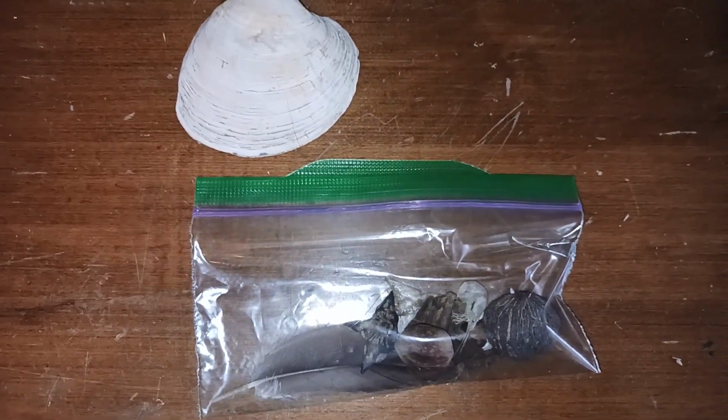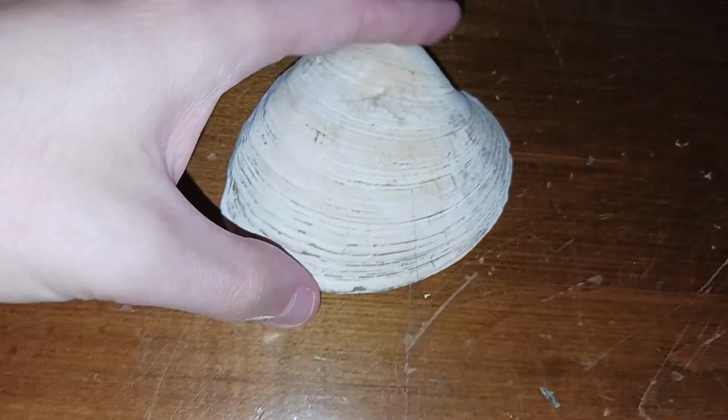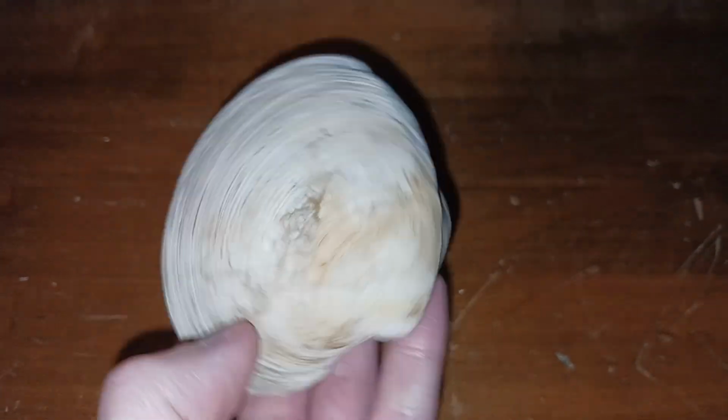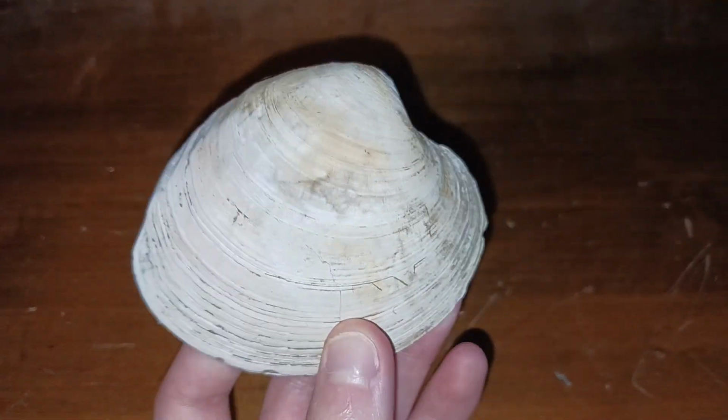And last but not least, we have this set of items. First off, we have yet another clam. Yes, I have 3 clam shells. But yep, I have a third clam, and it's yet again another fine specimen.